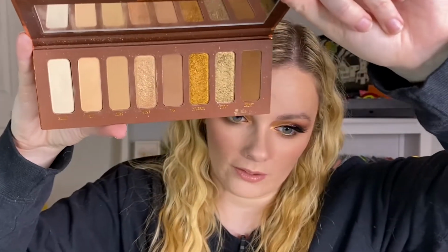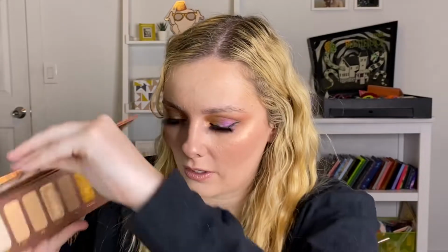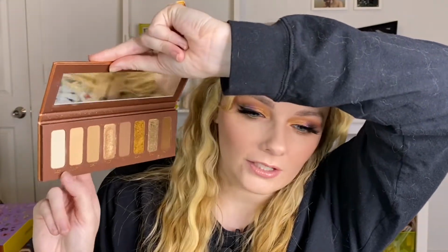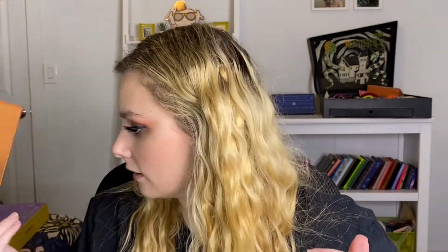This color story isn't super inspiring to me. I have been enjoying this palette more lately just because the quality is really, really nice. And when I just want an easy neutral look, this is the palette that I reach for. I think the tones in it are nice. You have a lot of depth in there. I just wish that there was maybe a slightly lighter shimmer. Instead of having both of these lighter shades, maybe that would help the palette out.